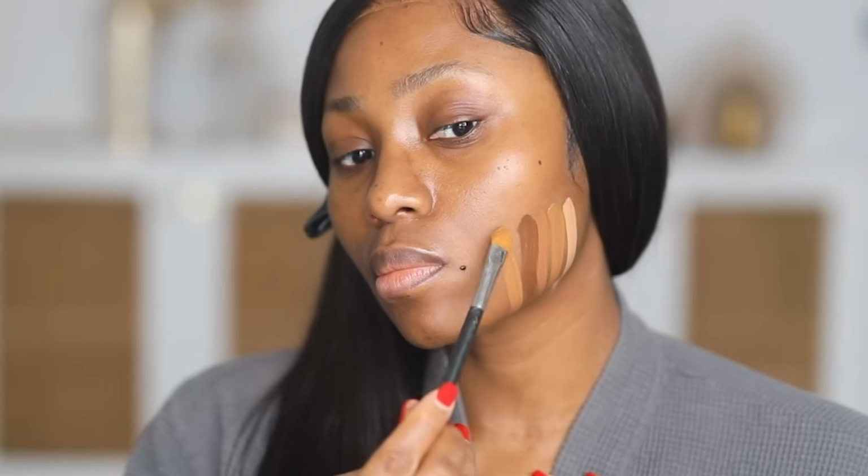Once you've figured out your skin type and you know your undertone, it's time to swatch. When you are trying to swatch, I normally like to swatch different shades. I might swatch something very light, something a bit darker, something much darker, and then something that I think is as close to my skin tone as possible. And when I blend that in, I like to look at the others for contrast.